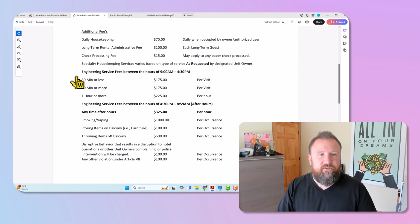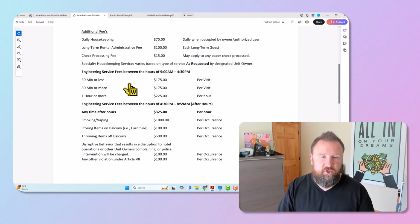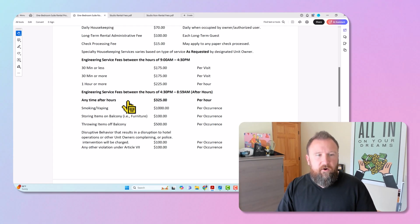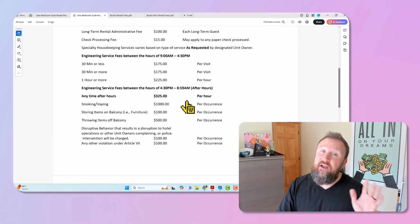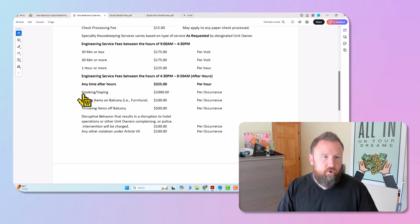Let's go over to here, engineering services. For 30 minutes or less, no matter what you call them out, it's going to charge $175 for maintenance to come to your unit and service your unit. 30 minutes or more, still $175. If they're there for more than 1 hour, they charge you $225 for their service. Now, having them on site, I can say, is very helpful, so I am happy to pay for it to resolve issues. Engineering services fees between the hours of 4:30 p.m. and 8:59 a.m., which is considered after hours, they charge $325 per hour. So that is a large fee.